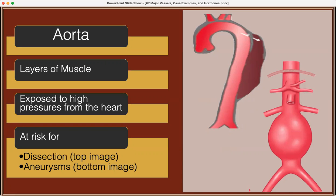The problem with the aorta is that it's exposed to a lot of high pressure. So it's at risk for these two conditions, the top being the aortic dissection, where an intimal flap, a tear in the intima, breaks through and develops this false lumen between the layers of smooth muscle.